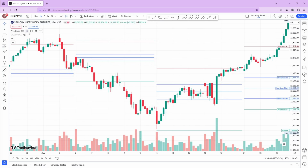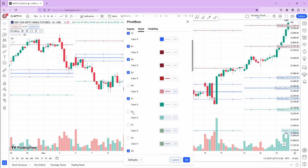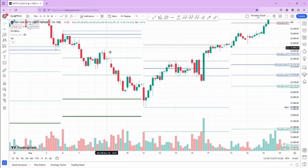Okay, and let me activate the pivot levels as well for more levels. Let me activate all those R3 to R4 and S1 to S4. Okay, and it has gone good.